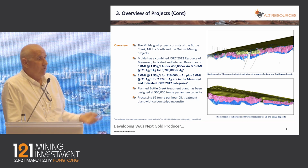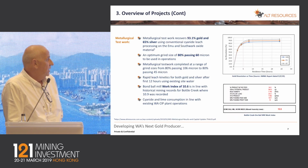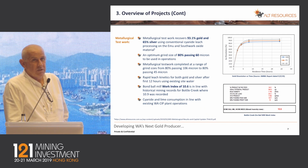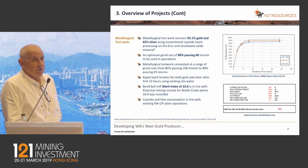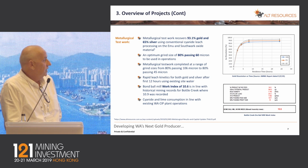This is now being optimised and will come into a JORC reserve statement in the next 4 weeks. Metallurgy is very solid, 93% recovery. We've diamond drilled the ore zones and tested those. We've got a better recovery from the historical mining cycle that was undertaken by North in the 80s.